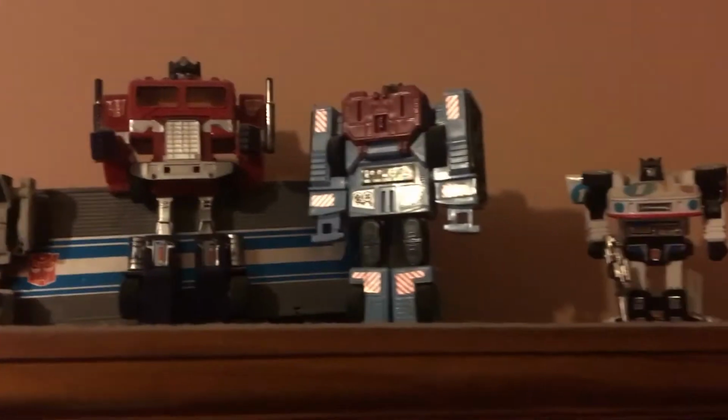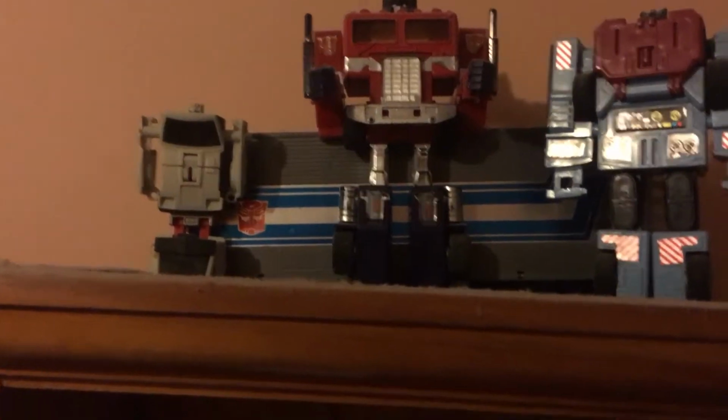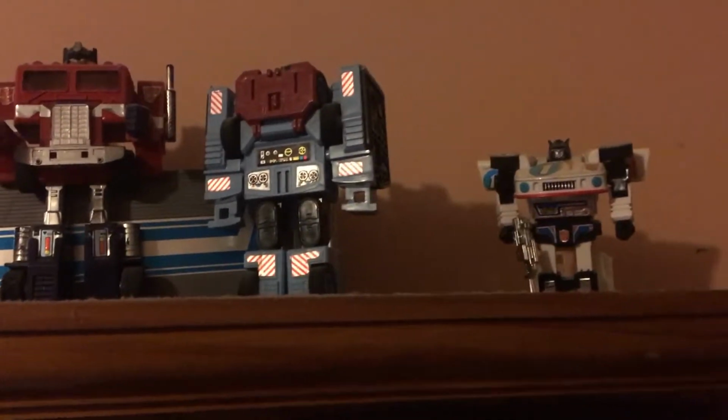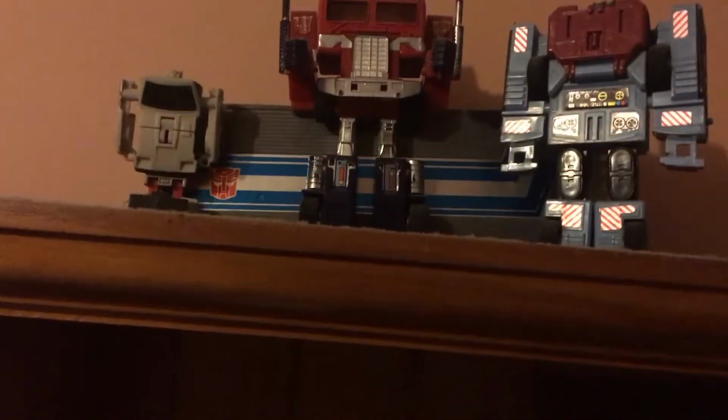Generation 1 Transformers. I had a friend that gave me a shoebox full of old Transformers, and they were all in really good condition. So I just put them up there, and because I never got to have that sort of stuff as a kid, great old time.